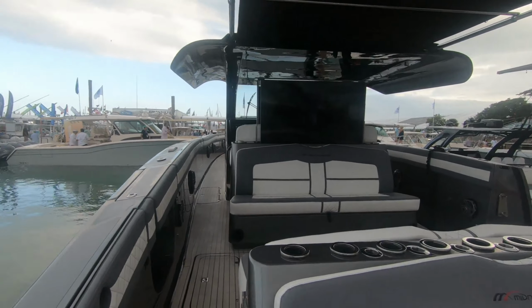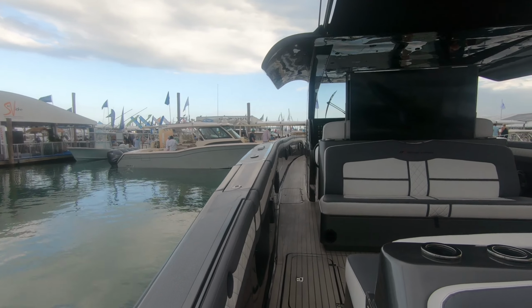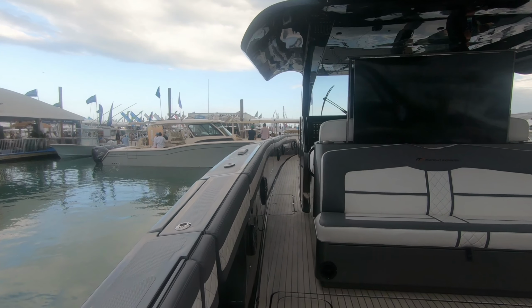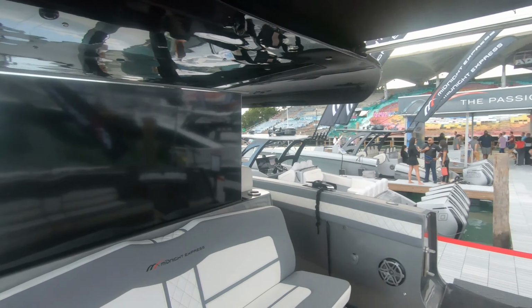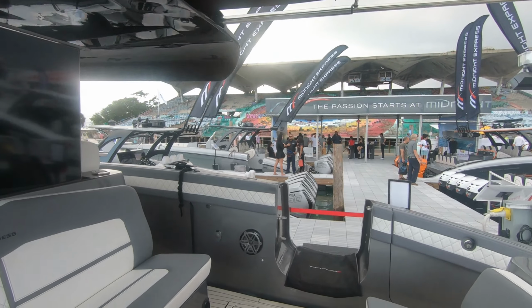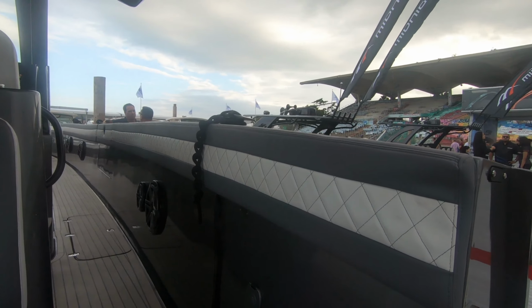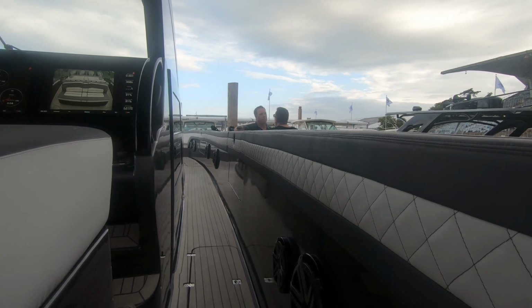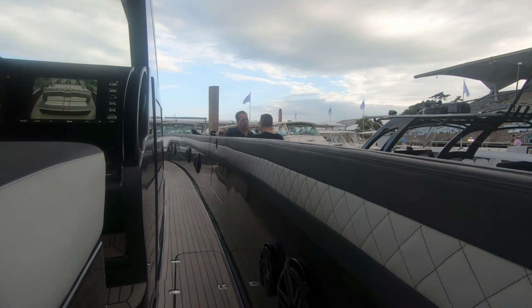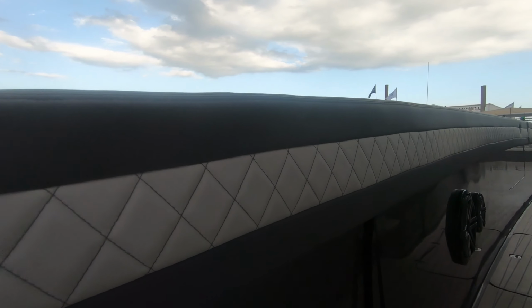And look at the size of her. As we carry on through, obviously she has the drop down TV, as you can see here. Extending canvas, beautifully upholstered. Again, typical of Midnight Express. Massive JL Audio system. We'll continue through to the helm. Fusion head here for the stereo.